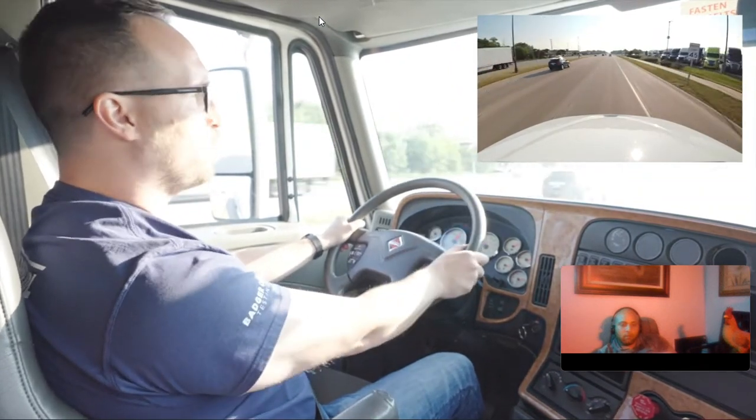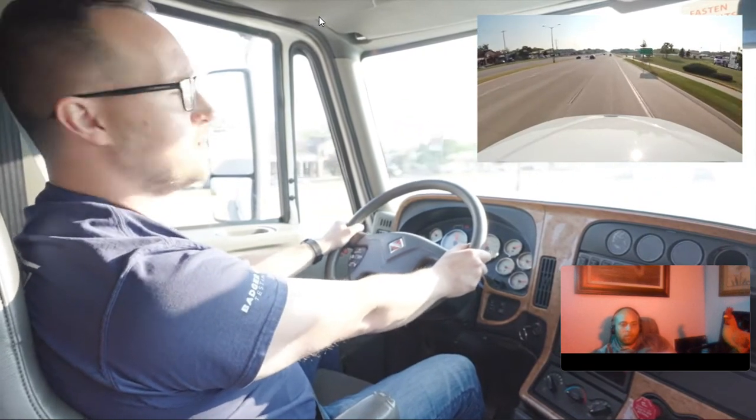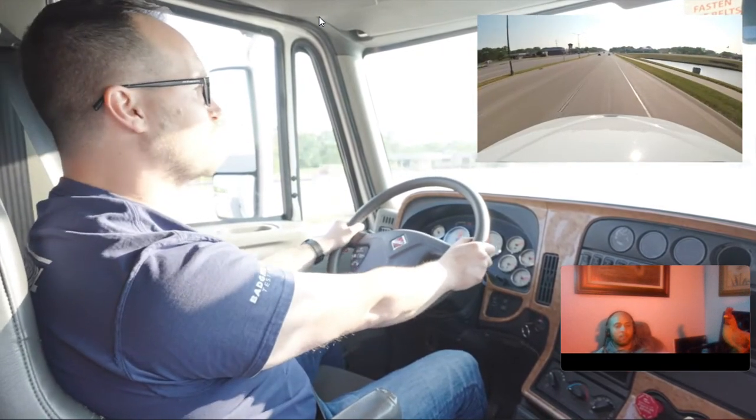Speed limit is 45. You want to check for signs. Local driving, if there is an overpass or bridges, you've got to check the height. If you're going on top of a bridge, you've got to check the weight restriction.